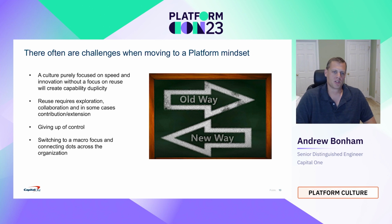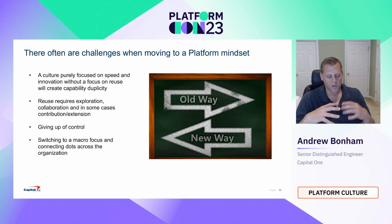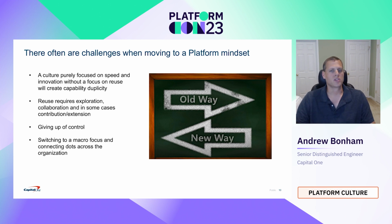Getting to that platform mindset can be challenging, especially if you're coming from the siloed application view. Often if you're purely focused on speed and innovation without a focus on reuse, that does tend to create duplicate capabilities, right? Where if you're not looking across and trying to connect the dots and seeing what things you can reuse before you build something new, you will fall into the trap of duplicating things. And it really requires collaboration and exploration, right? Looking at someone else's code to say, hey, is this something we can reuse as part of our effort? And maybe it doesn't work 100% to what you need it to do, but can you contribute to it or extend it so that way you're still getting a benefit over creating something completely from scratch?